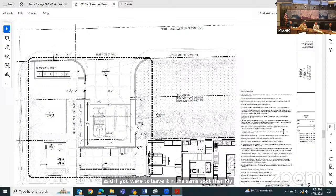But with that said, if you were to leave it in the same spot, then my condition for supporting it would be that trash enclosure, I think you turn 90 degrees and slide that back, and any landscape and any site wall, there needs to be a view cone, maybe consistent with what the city of Santa Barbara dictates, using that as a model, so that the safety issue is resolved by having visual clearance coming up and down that alley. So you'd have to reconfigure the trash enclosure and make sure the landscaping doesn't impede.